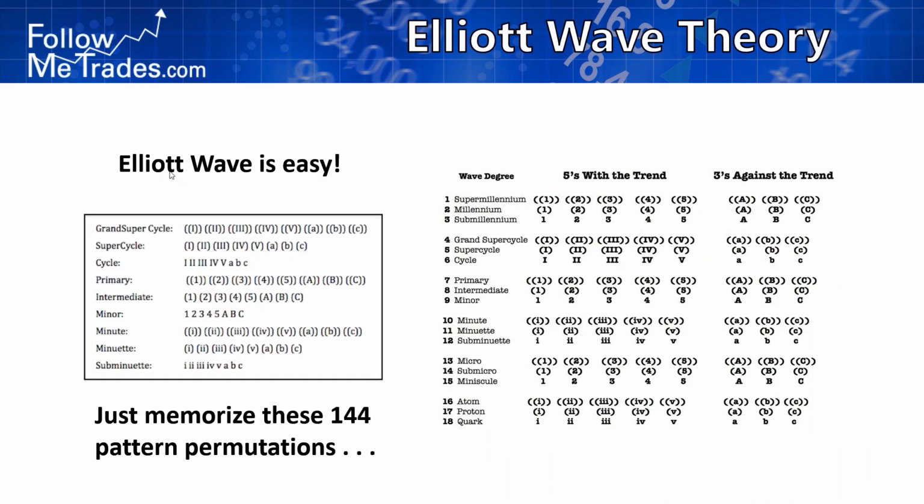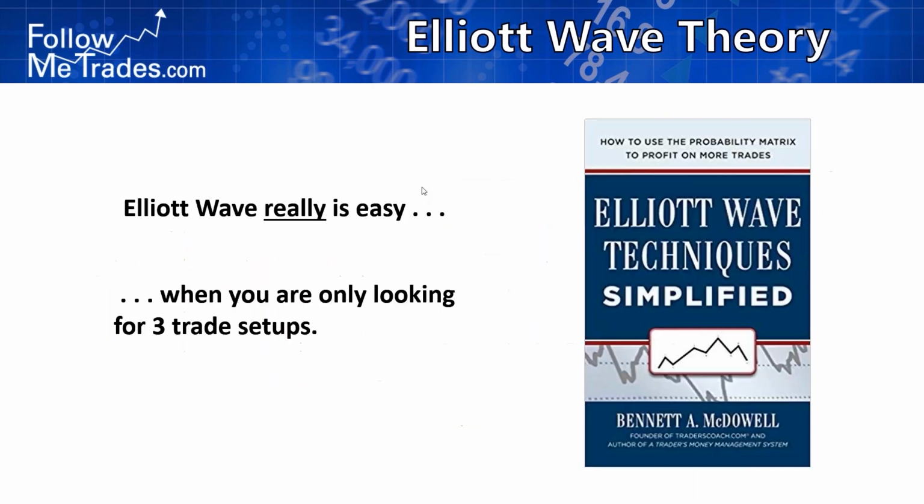Elliott wave is easy, right? All you got to do is memorize these 144 pattern permutations of grand cycles and super cycles and super millenniums. If I were to try and do this, I'd go nuts. I wouldn't use it. So I just put this up as a tongue-in-cheek contrast, because this is not what I do. Elliott wave actually is easy when you're only looking for 3 trade setups.